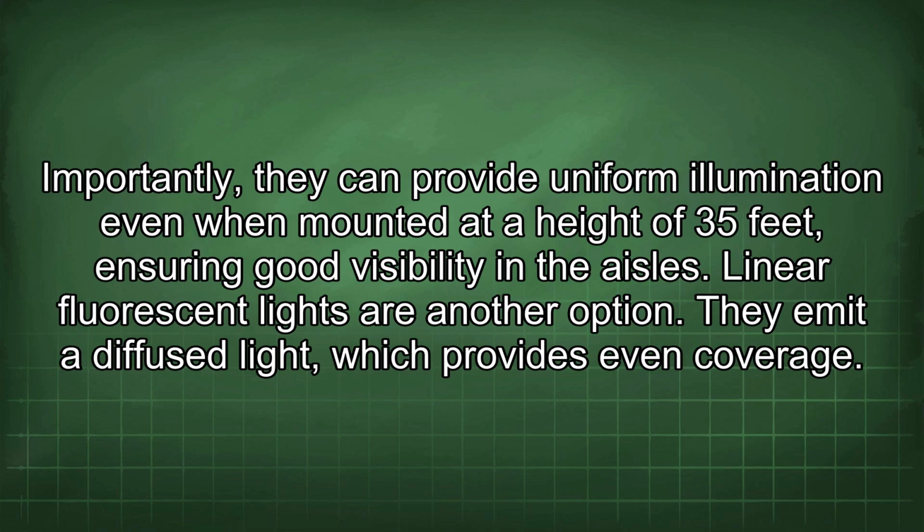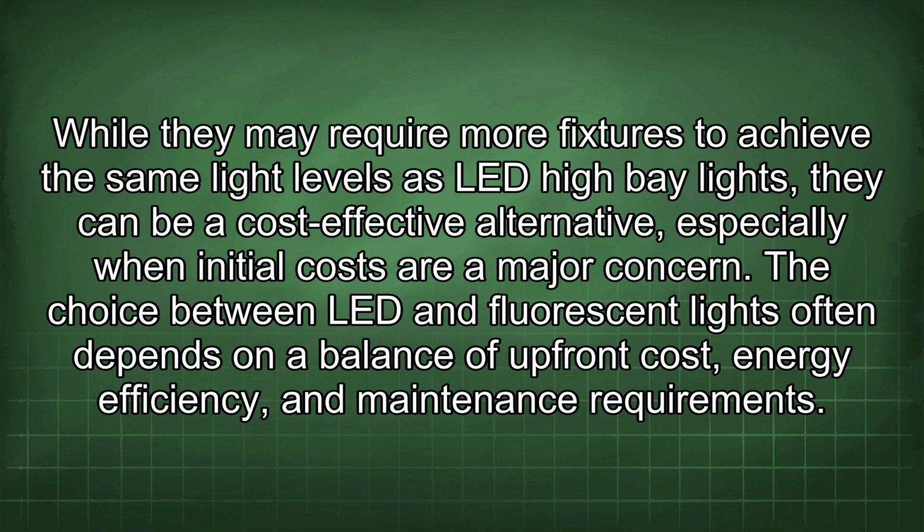They emit a diffused light, which provides even coverage. While they may require more fixtures to achieve the same light levels as LED high bay lights, they can be a cost-effective alternative, especially when initial costs are a major concern. The choice between LED and fluorescent lights often depends on a balance of upfront cost, energy efficiency, and maintenance requirements.